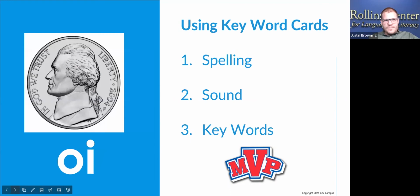So the next one, this is for one of those diphthongs, oi. So we would say oi, oi, coin. Say it with me. Oi, oi, coin. And so when you do this over and over with students, it helps them build that muscle memory and be able to retrieve both the spelling and the sound together. It's also strengthening that connection between the phonological processor that's up here and that orthographic processor back here so that it can work within milliseconds to retrieve that both when reading and writing.